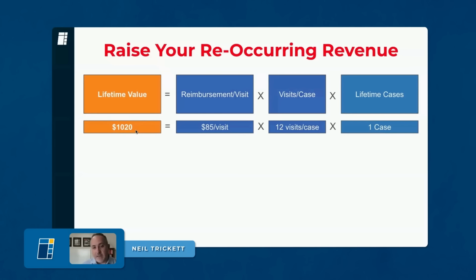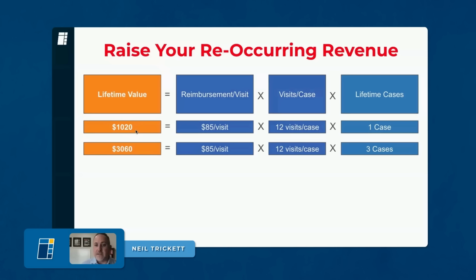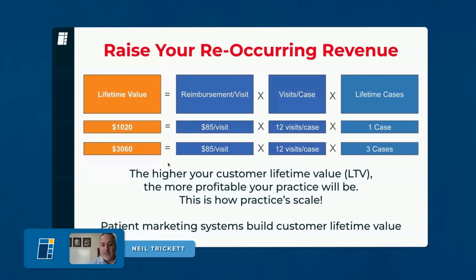Now, if I'm very good about marketing and that patient decides to come back to me and choose me again in the future, let's say they come back 3 times over the course of 3 years, that patient is still the same amount, $85 a visit, 12 visits a case, but now they've come in 3 times to see me, right? Maybe for the same thing, maybe for some different things. The value of that patient just tripled to $3,060. And this is why it is so important to work on recurring revenue in your practice, because the higher your customer lifetime value, the more profitable your practice will be. And this is how businesses and how practices scale.